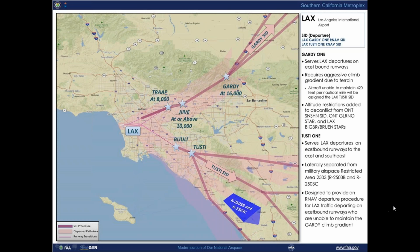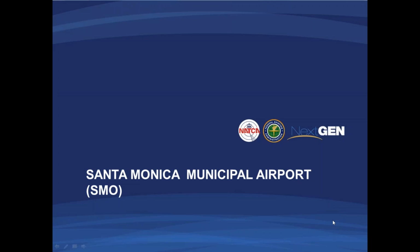The Tusty 1 serves the Los Angeles departures on eastbound runways to the east and southeast. It's laterally separated from military airspace, restricted area 2503 and 2503 Charlie. Designed to provide an RNAV departure procedure for Los Angeles traffic departing on an eastbound runway who are unable to maintain the Gardy climb gradient of 420 feet per nautical mile. Santa Monica Municipal Airport is next.